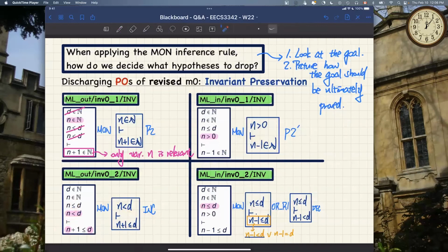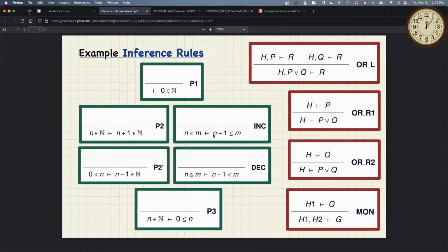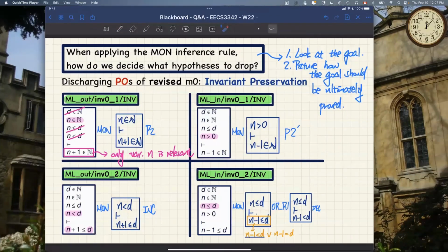So that's the second point I was trying to make. Not only do you want to look at the goal to see what variables are really relevant, but also think about what you eventually want to use to ultimately discharge the proof obligation. In which case you want to keep those hypotheses that will be useful. Let's take a look at the increment rule, which I also went over with you in the lecture. If you look at the increment rule over here, you can see what we need in the hypothesis is the strictly less than over here. So that's why we don't really need to keep this one over here. This one is less than or equal to. We don't need to keep it.